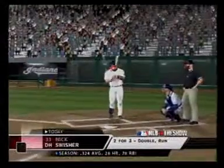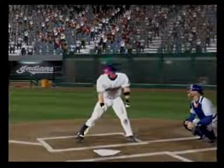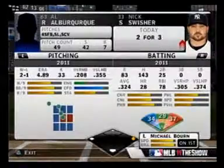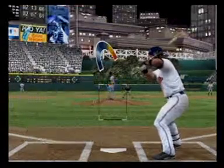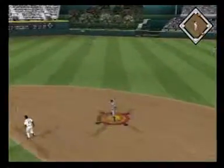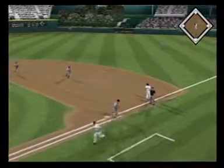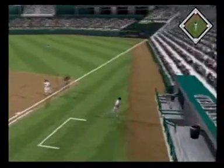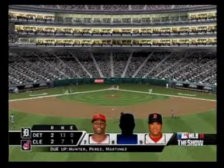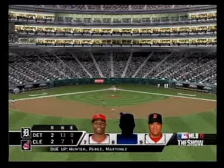Nick Swisher will get another shot now. 2-for-3 in the game. Slider, and that's hit on the ground towards second. Throw on to first gets him, and the side is retired. So it's no runs on a hit, no errors, and a man left. We've played eight full, and we are tied 2-2.